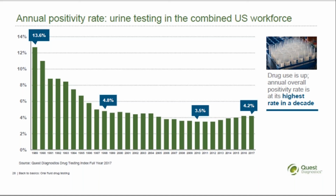For urine, back in the late 80s, 1990, you're looking at over a 10% positivity rate. In 1989, it was 13.6. Well, that was the very beginning of employers starting to do drug testing. So anytime an employer starts to do drug testing, you're going to have over a 10% positivity rate, through findings that we've seen with new employers. So the positivity rate was higher. As testing went on with urine, it started to decrease.